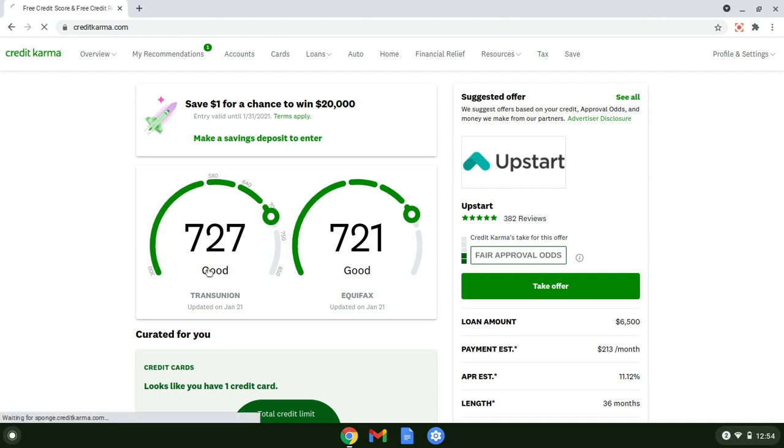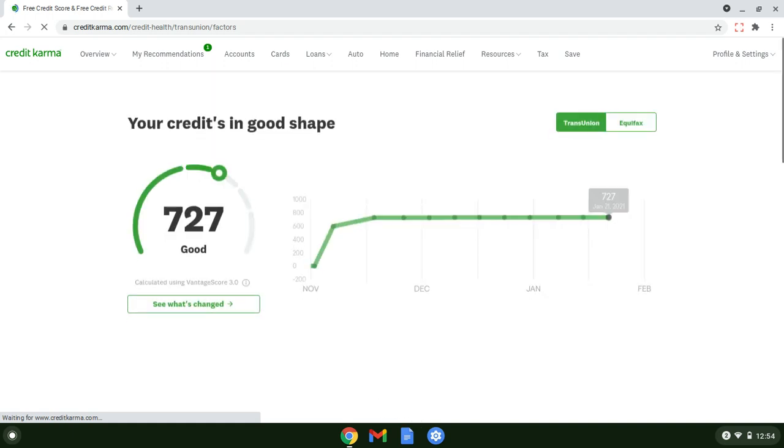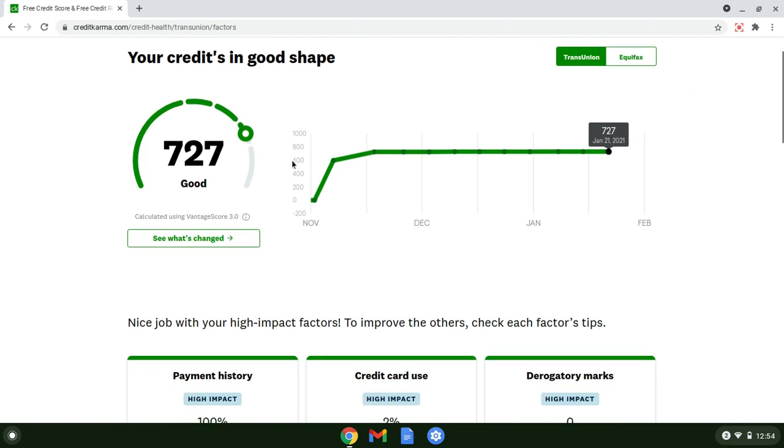So anyway, if I click on TransUnion just to check what they have on file, here we go. This is my credit. As you can see, on November 6th I had a 593 credit. Then on November 17th, my credit jumped to 722. Since then, I've been gaining a point or two. Now I have 727. This is TransUnion.